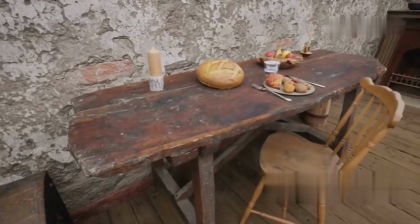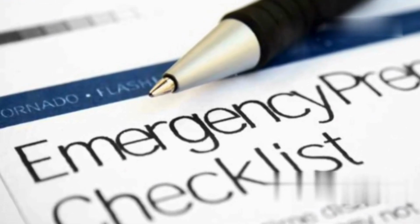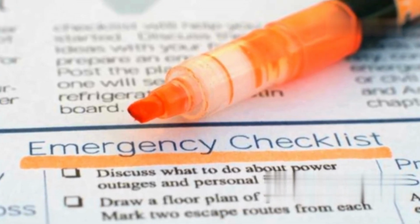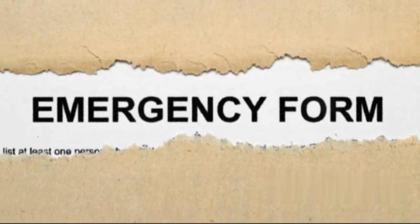The next thing on the Red Cross's survival kit list is family and emergency contact information. Within your home, you want to have a list of any family members' numbers and any emergency service numbers that you may need in a prominent location like on your refrigerator, preferably laminated so it doesn't get damaged.